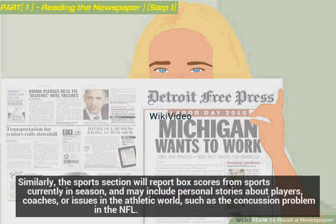Similarly, the sports section will report box scores from sports currently in season, and may include personal stories about players, coaches, or issues in the athletic world, such as the concussion problem in the NFL.